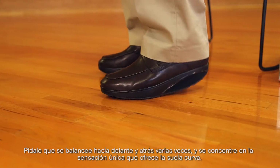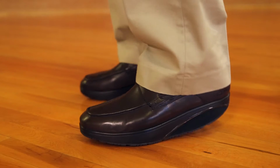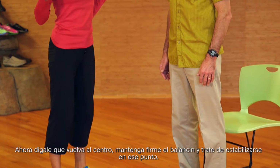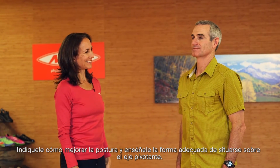Ask them to rock their feet forward and back a few times, getting their mind in touch with the unique feel of that rocker sole. Now have them come back to center, flatten out that seesaw, and try to stabilize there. Cue their posture and demonstrate the proper way to stand on the pivot axis.